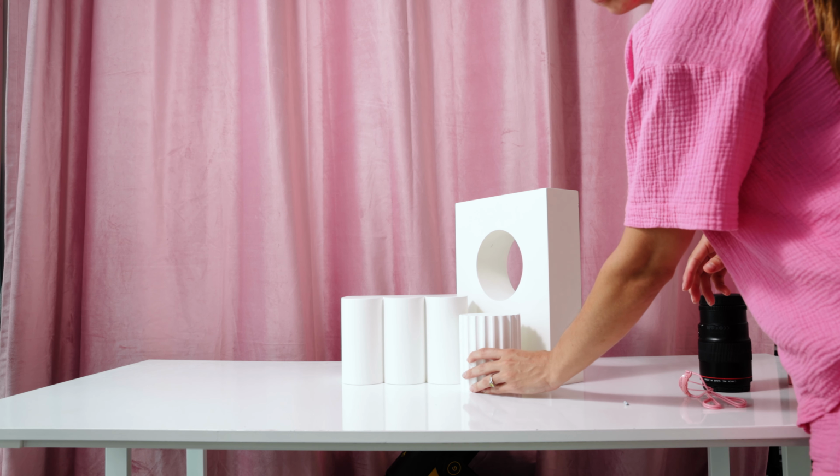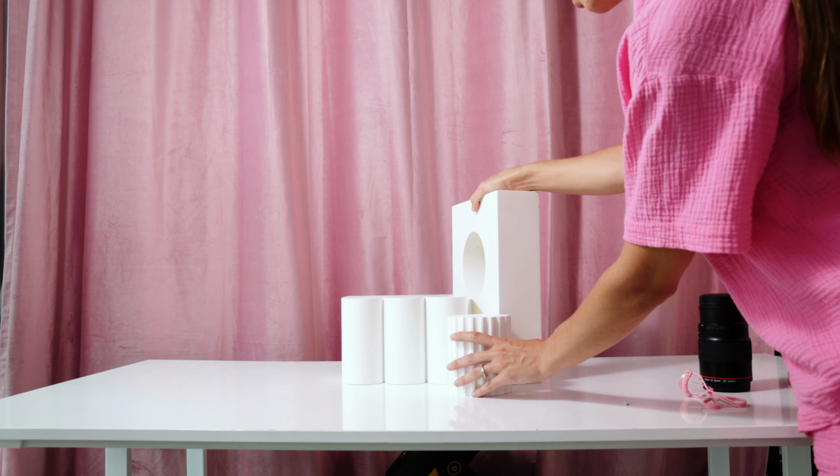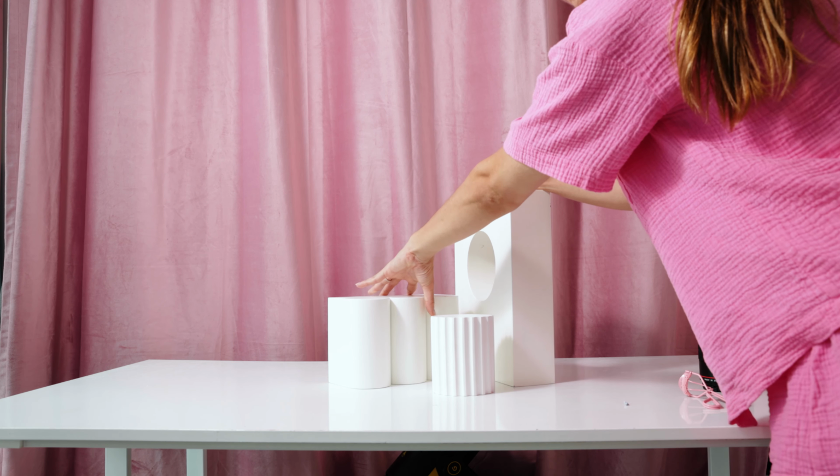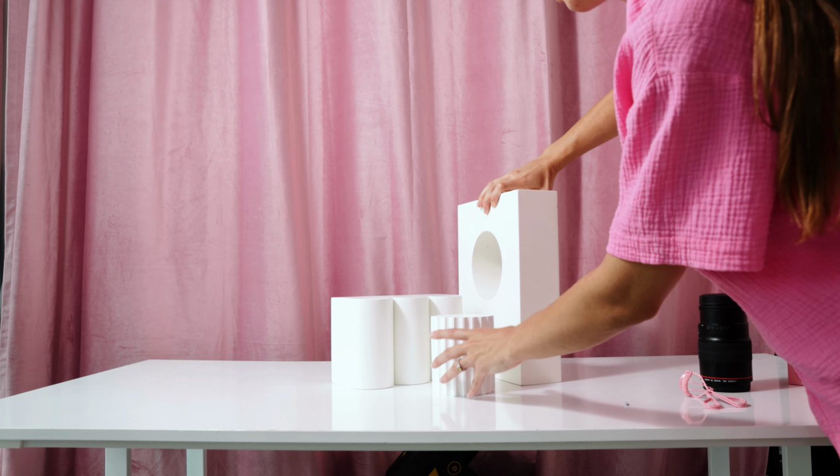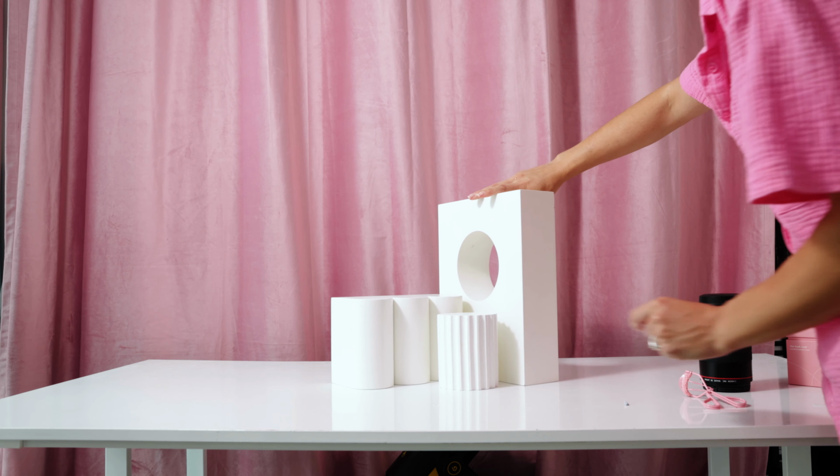Got our fluted column, just using the small one. I'm gonna pop that on an angle. Bring that more like there.